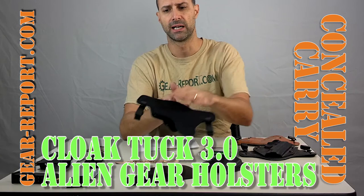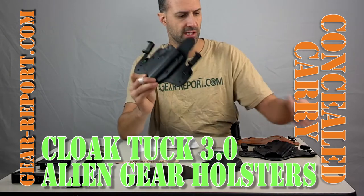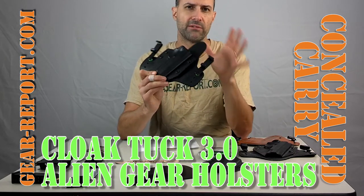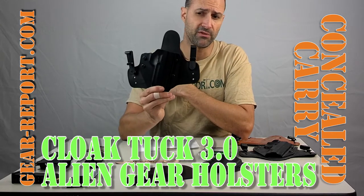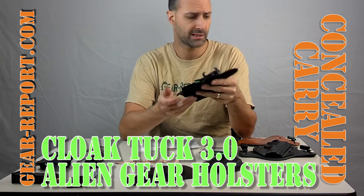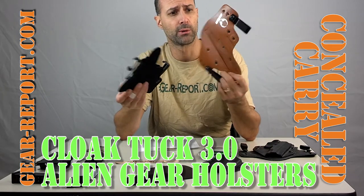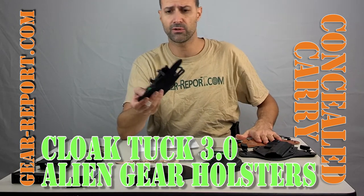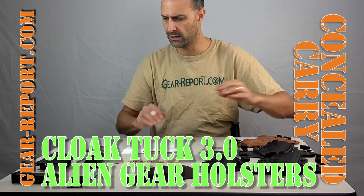Alien Gear did a good job in evolving the Cloak Tuck 2.0, keeping the things that worked well, like the neoprene backing, changing the front, so instead of pleather like the 2.0, this is a nice textured rubber, and a couple other evolutionary changes that they made to make this even better. This is by far my favorite holster at the moment. You can see this was my EDC holster for quite a while. It doesn't even have a shell on it anymore because it's been retired for the moment in favor of the Cloak Tuck 3.0.